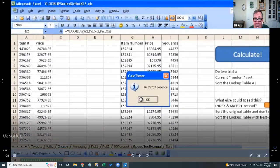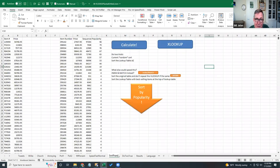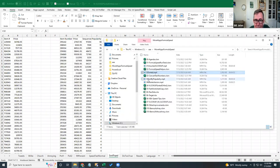But I do have a way to make this faster, and that's to sort the table by popularity. Put the most popular items, your best-selling items, at the top of the table, and then more often than not, you know, they say that 20% of the products accounts for 80% of the sales. So that means in 20% of the time, it can get to the item that it's looking for faster, right? And as soon as VLOOKUP finds it, then it stops and it goes on, right? So we're at 60-some seconds and 76 seconds, and now we're going to try and sort by popularity.